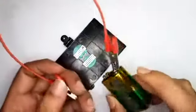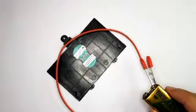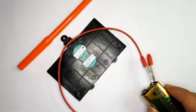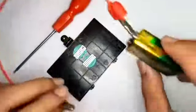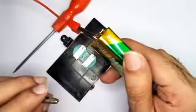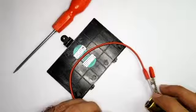When I connect it like this, because this is the positive terminal, current is flowing in this direction. I'll just put a pen here to make it easy to remember that current's going to be flowing in this direction. Or actually, let's put a screwdriver. That's easier to understand. What this screwdriver shows is current is flowing in this direction. And how am I saying that? Because this is a positive and this is a negative. Current flows from positive to negative.